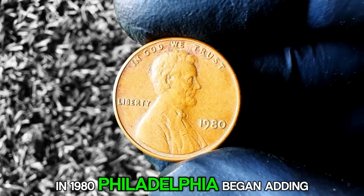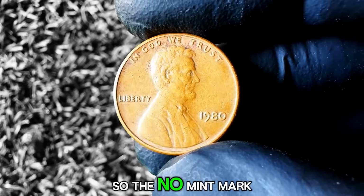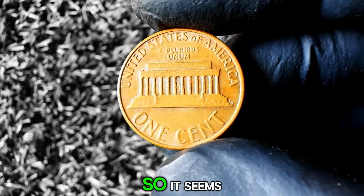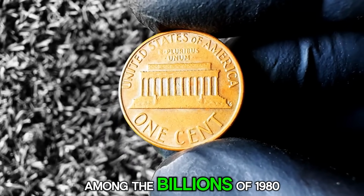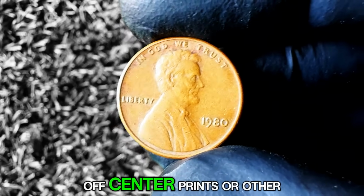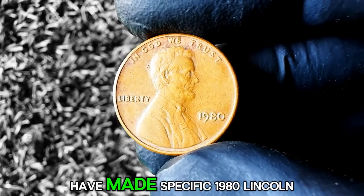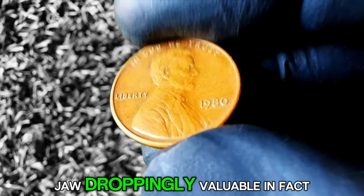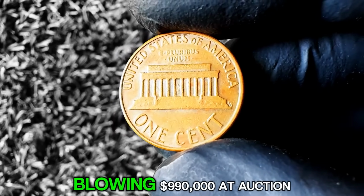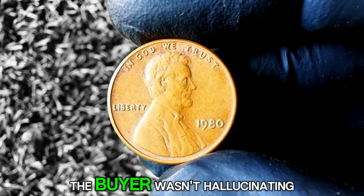In 1980, Philadelphia began adding the P mint mark to many of its coins, but not to the Lincoln cent. So the No Mintmark Penny from 1980 is technically from Philadelphia. Nothing rare about that, or so it seems. But here's the twist. Among the billions of 1980 pennies minted, a tiny fraction were struck with flaws, doubling errors, off-center prints, or other unique characteristics. These errors, combined with the no mint mark, have made specific 1980 Lincoln cents jaw-droppingly valuable. In fact, one of these rare error pennies recently sold for a mind-blowing $990,000 at auction. That's not a typo. And no, the buyer wasn't hallucinating.